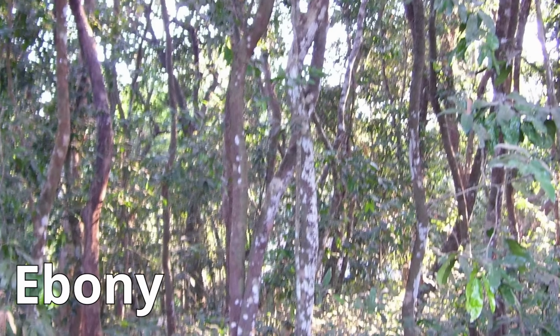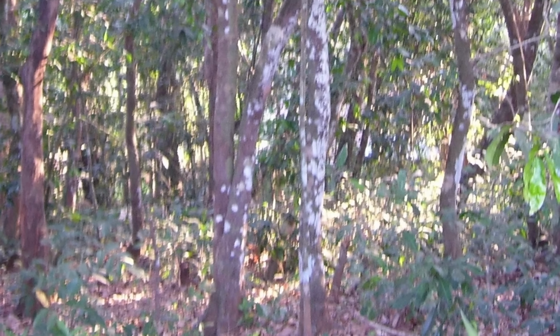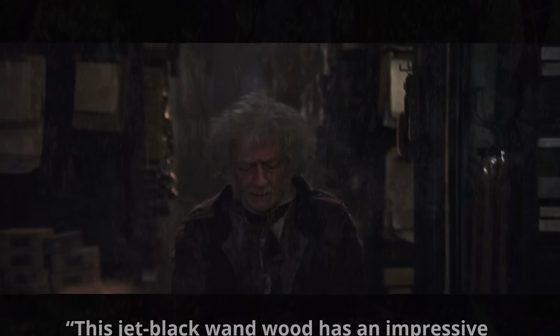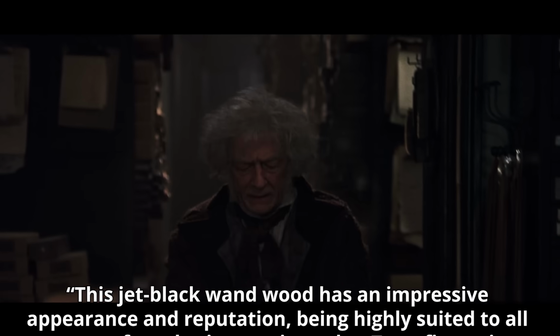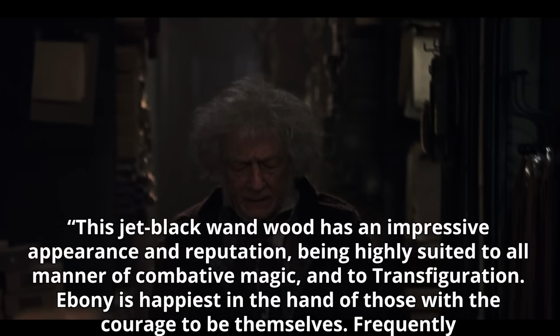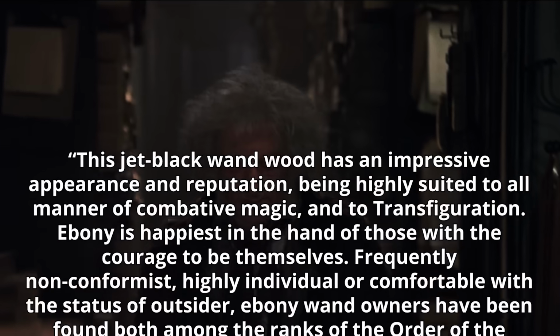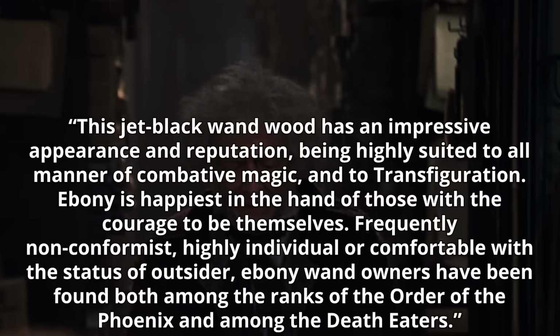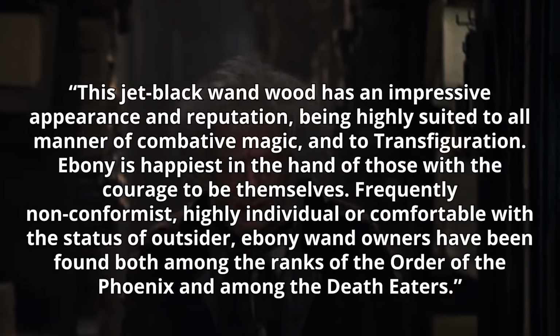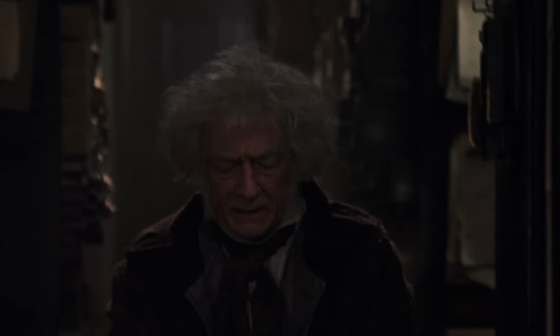Ebony. Ebony is a dense black-brown hardwood, most commonly yielded by several species in the genus Diospyros. It is finely textured and has a mirror finish when polished, making it valuable as an ornamental wood. Ollivander had this to say: this jet black wandwood has an impressive appearance and reputation, being highly suited to all manners of combative magic and to transfiguration. Ebony is happiest in the hand of those with the courage to be themselves. Frequently nonconformist, highly individual, or comfortable with the status of outsider, ebony wand owners have been found both among the ranks of the Order of the Phoenix and among the Death Eaters. There are no known witches or wizards in canon that use an ebony wand.